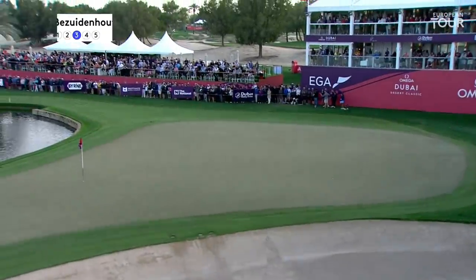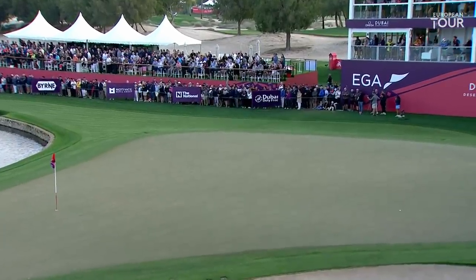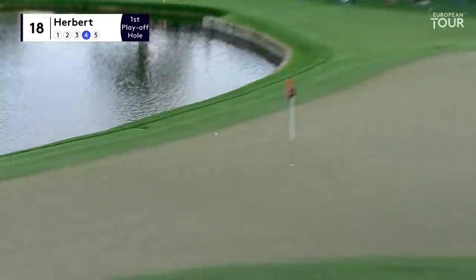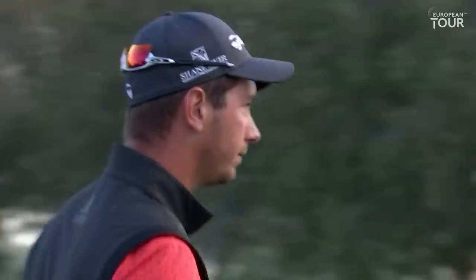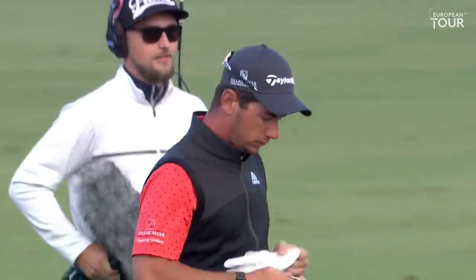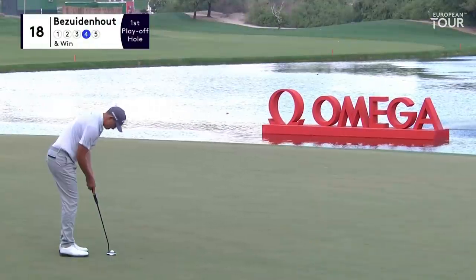Oh, he likes it. Inevitable after what we saw earlier. It's still not an easy two putt. He's ironed up and down. What a golf shot! What a golf shot! Brilliant! That's as good as the last one was bad. Well done, Lucas Herbert.